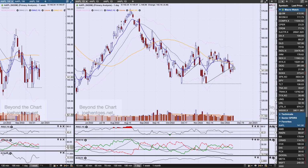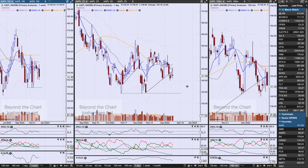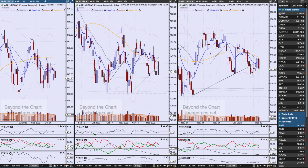Similar, but not exact, over here on the daily, and we're targeting the October 13th low. And it's interesting, here in November, we came down literally within a penny of that low. So right now, I would not be surprised to see this take it out as we continue to punch lower. That's what I'm looking at. Friday, this was the morning on the 195 minute chart, the morning session on Apple. And then look how we came back down in the afternoon. It just couldn't hold it.